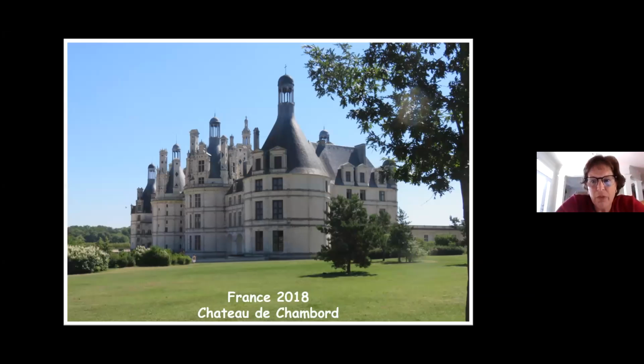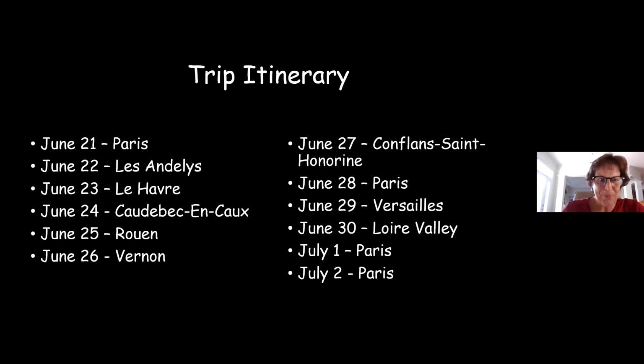Journey along the Seine River through the Loire Valley and around Paris. I begin with this beautiful chateau because it reminds me so much of France and the history that one experiences while traveling in France. I'm not going to talk about this chateau right now, but trust me, I will come back to it, and you'll see this slide again a little bit later in the program, and I'll give you some history about it then.